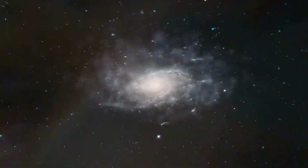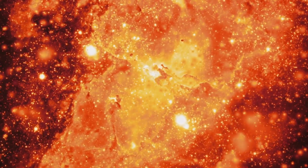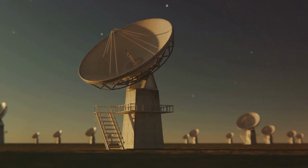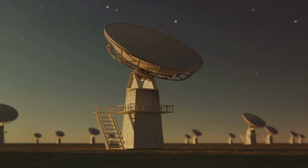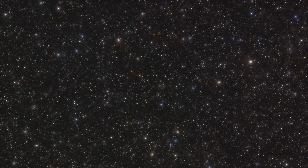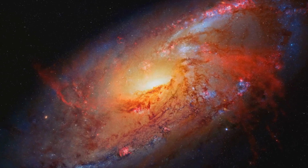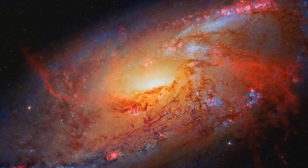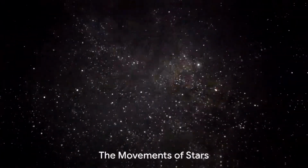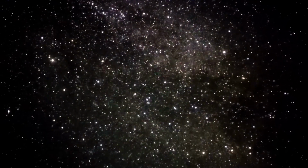The different wavelengths offer different perspectives. X-rays, for instance, reveal high-energy events like supernova explosions. Infrared radiation, on the other hand, can penetrate dust clouds, unveiling stars hidden behind. Piece by piece, observation by observation, the shape of the Milky Way starts to emerge. These powerful tools shed light on the dark corners of our galaxy, bringing us one step closer to visualizing its shape. Another method astronomers use to understand our galaxy's shape is by studying the movement of stars.